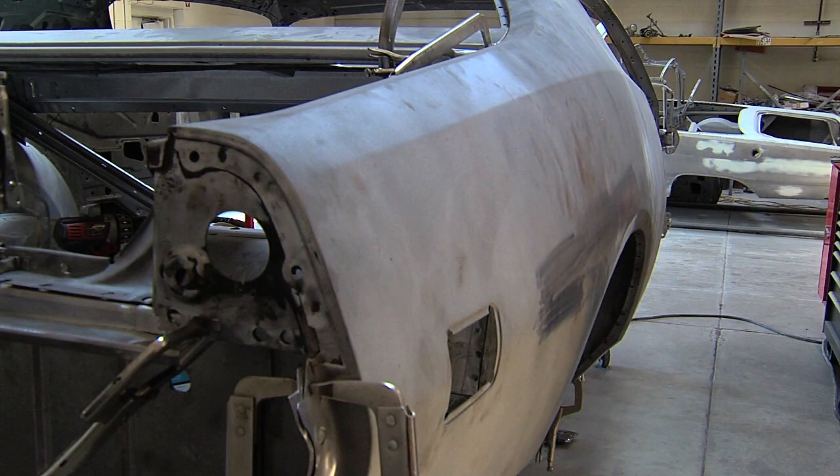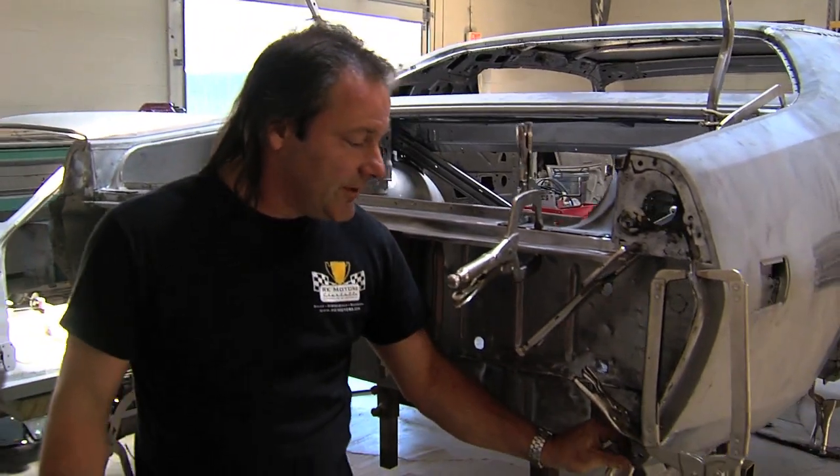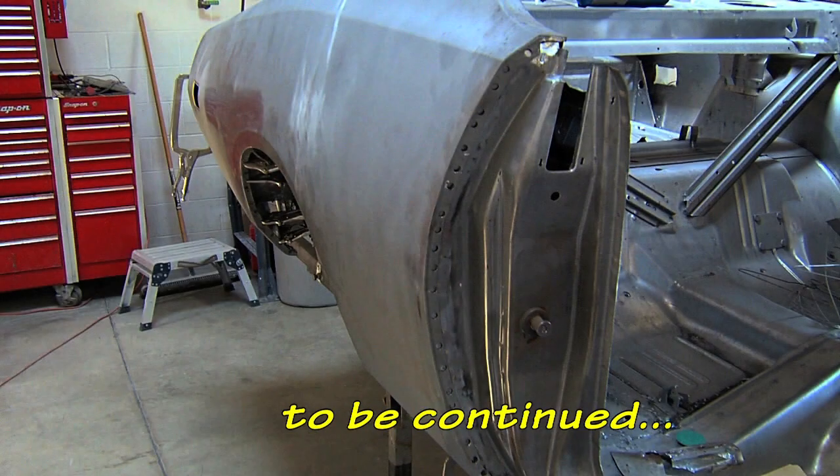So that's where we're going with this, and right now we're kind of in the clamp stage, and hopefully next time you see it here, we'll have it all welded up and we'll be working on bigger and better things.